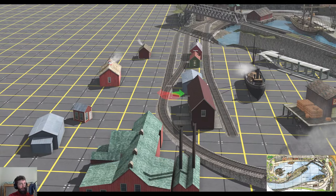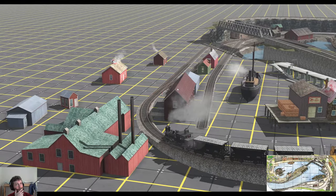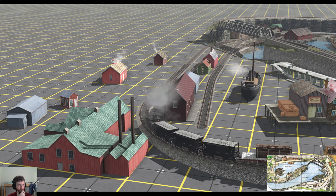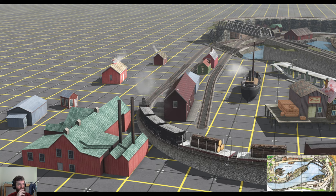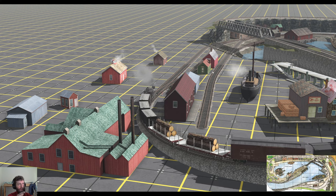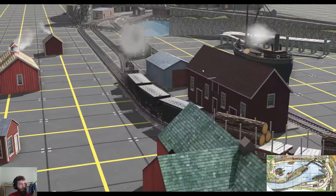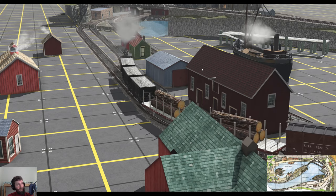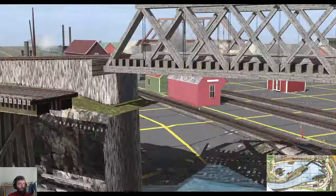Let's see. We'll bring her into the station for a quick stop. Actually, we might leave the caboose there. We'll leave the caboose there, and then we'll take our limestone cars up to be emptied. I'd meant to put full ones there, or empty ones there to come back, but yeah, we'll get the point with just a single trip as it is.